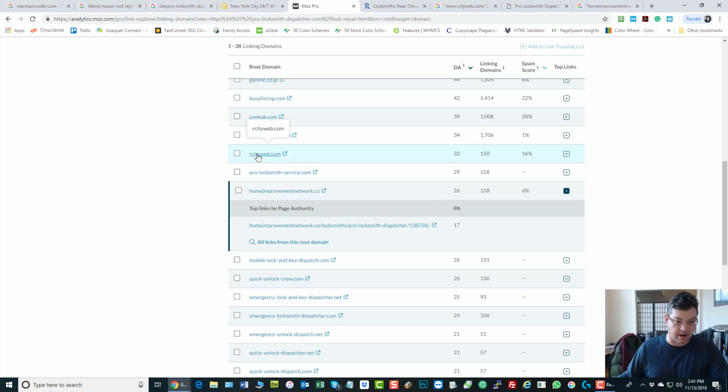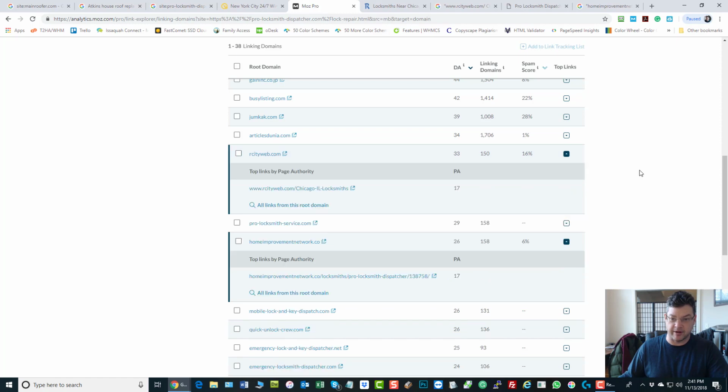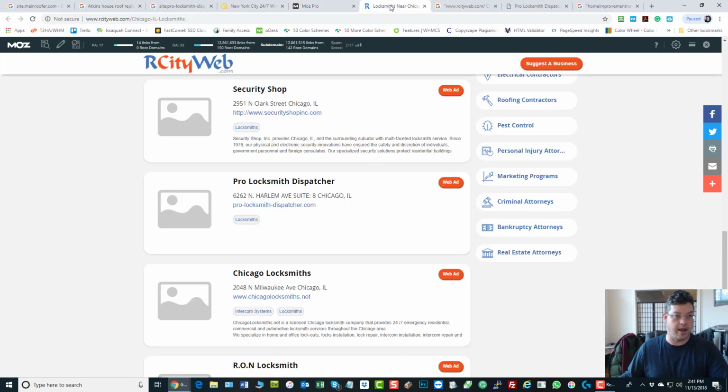Then up here, there's this rcityweb.com, and if I go there, okay, yeah, I can see that too. This is rcityweb.com/Chicago, Illinois locksmith. So let me just take a look at what he did with those backlinks. How much effort did he put into them, really? Well, okay, here's one of those links, right? Here's his entry. It's right here. He's just got an address. He's got a link. It's very little happening here, but it's a backlink, and it counts. It's on a page with page authority of 17. Probably wasn't hard to get this at all.